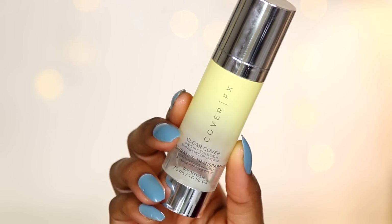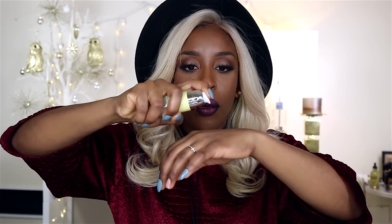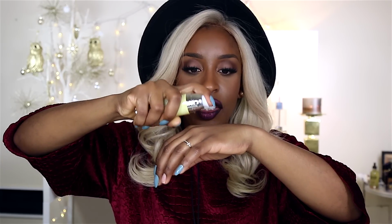But when I'm not using that, I love the Cover FX Clear Cover. My only issue is this bottle is terrible. I don't know why, but once you get like halfway, it just stops pumping. I don't know.